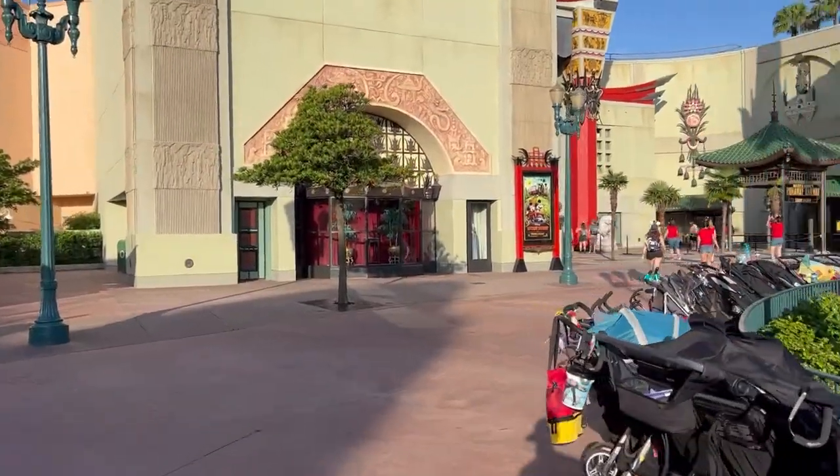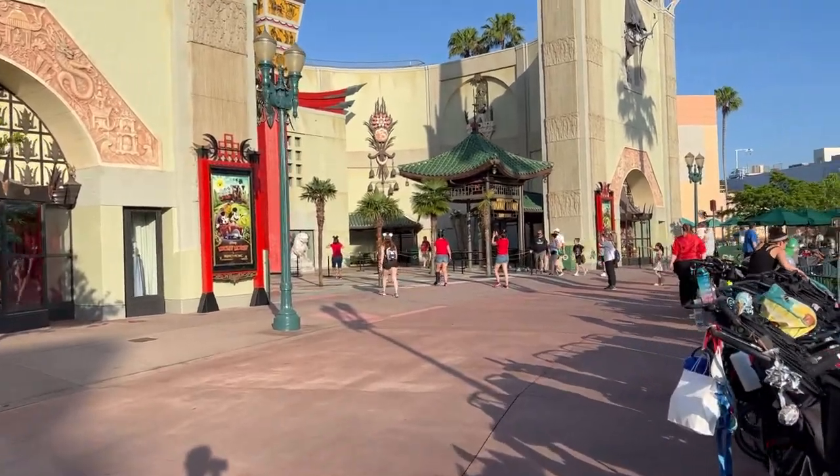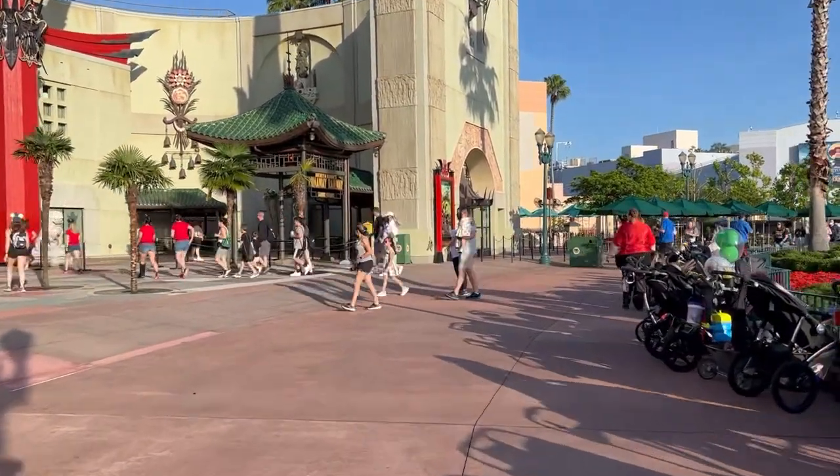All right, guys, I think we'll knock out the railway first. It's only a 15-minute wait. Rock and Roller Coaster is down and Tower of Terror already has a 45-minute wait. So this is the thing to start with. Let's do it.